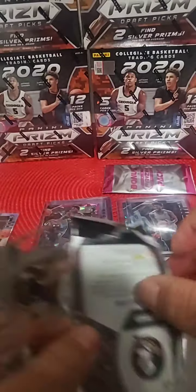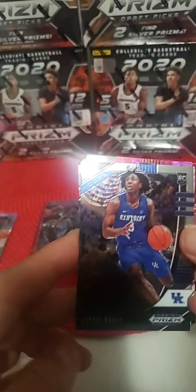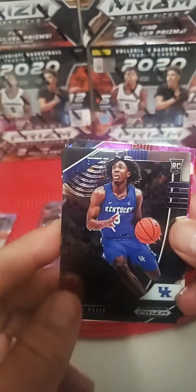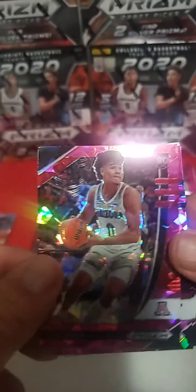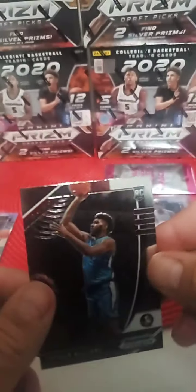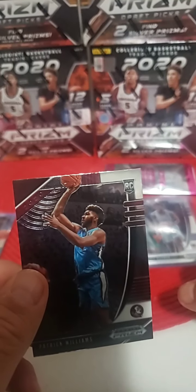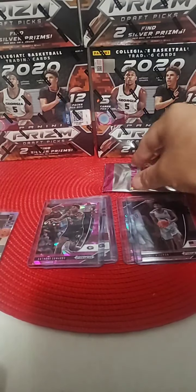And our last pack for box one, then we'll get to the autograph. We have Maxey, Pink Josh Green, Isaiah Stewart, Pink Ice, Killian Hayes, and Patrick Williams. Patrick Williams, I believe he's going to the Bulls, right? Chicago Bulls. All right, and our auto.